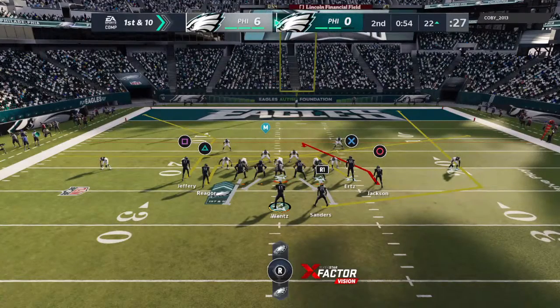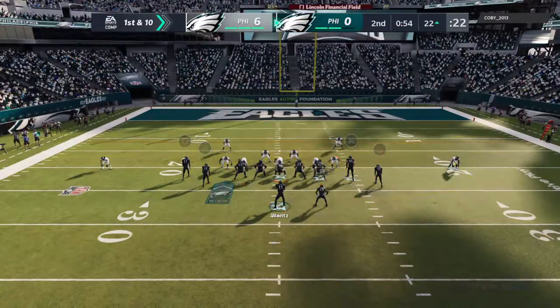Let's go, defense. Here we go. Mike's 54. And QB's trash. Let's go.